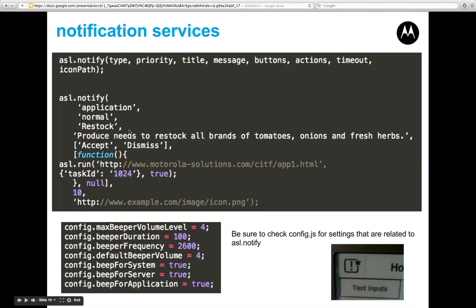Let me just describe what's happening here. We have an API called asl.notify. There's a type: application, server, and system. Essentially, it allows us to delineate different types of alerts so you can turn beeping on and off. This is how you would beep the device and alert the user that he needs to do something. We have a priority, which right now is not used in the system, but it could be going forward. The next parameter is a title, the title of what's going to appear on this alert, and then the text that goes in the alert.